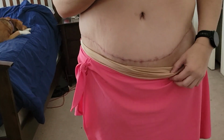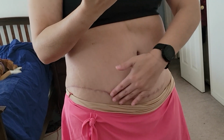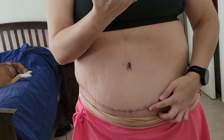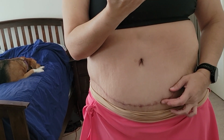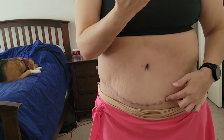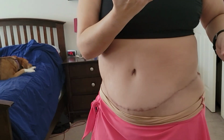So I'll get a little bit closer. You can see the scar. It looks pretty raggedy, but it's smooth to the touch. I do still have a bump under the skin right here. It is getting a little bit smaller, but that's what my surgeon flagged as being fat necrosis, so nothing to worry about, but something she can fix in the office.